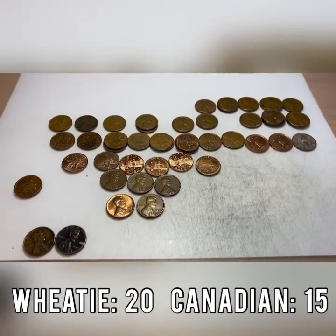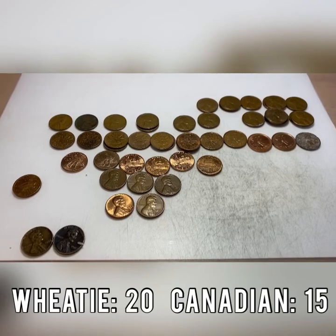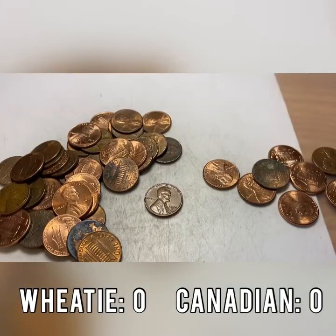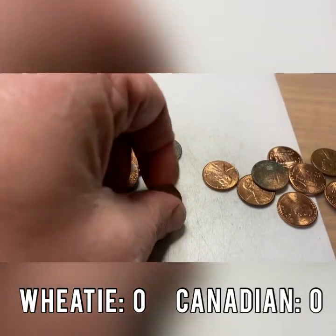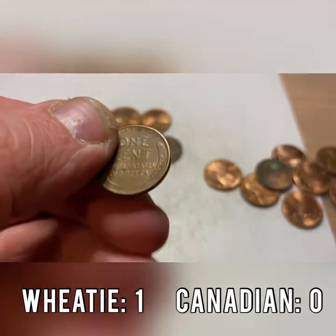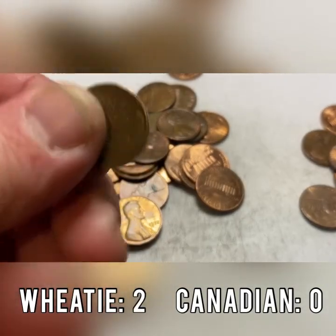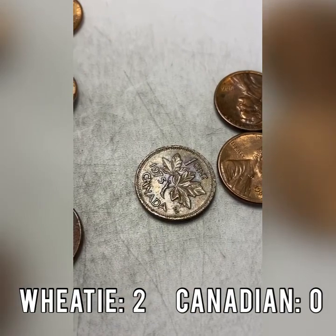So let's start the second box of this Charter Oak Challenge, and I'll bring you back when we get the first hit in box number 2. Box 2, roll 1 starts with a bang. Right out of the gate, a 56 Denver Wheatie. Roll number 4 gives us Wheat Cent number 2. It's a 56 Philadelphia. Roll number 8, it's our first Canadian.